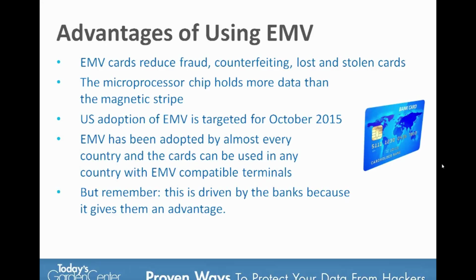This has been used widely in Europe and a lot of other places, and you're going to hear a lot more about EMV in regards to 2015. But Tom's exactly right.